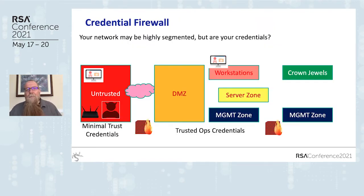Another concept I'd like to talk about is credential firewall. Now, I'm not selling you anything. I'm a practitioner. So don't think that I'm going to say, so buy my credential firewall thing. I'm not. We've heard a lot about zero trust. We've heard a lot about network segmentation over the years.